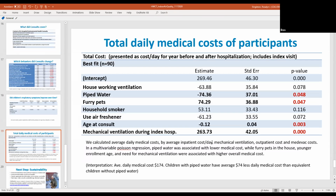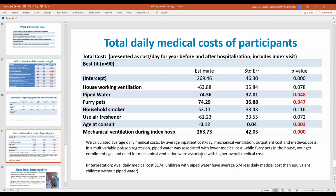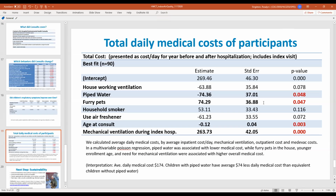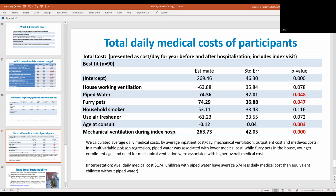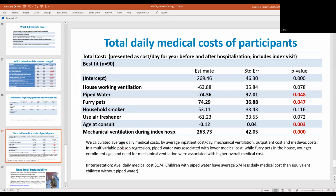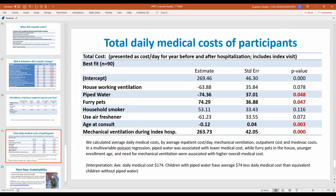And then the daily medical costs of participants, we calculated those based on reviews over a 2-year period for these children. And we found that the overall cost, the median overall cost for 2 years was $70,000 per child. These were children that were hospitalized and had multiple medical visits and often 2, 3, 4 or more hospitalizations.